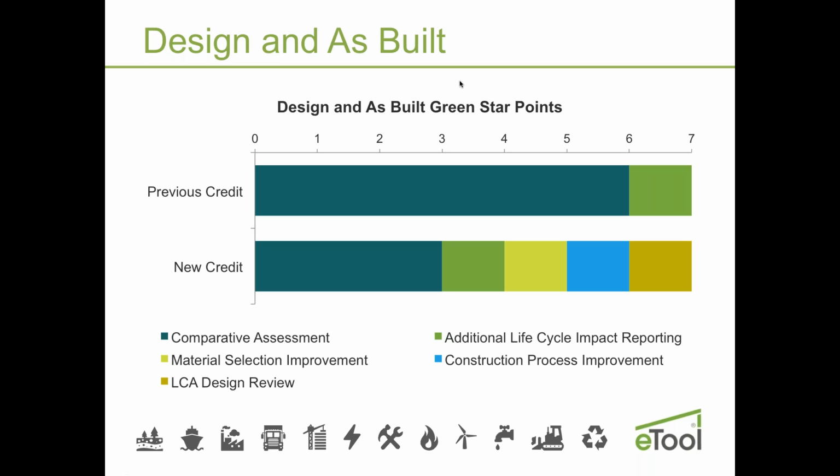So the first thing I just wanted to talk about was the design and as built tool. I'm just looking at how the previous credit ran. There were effectively 6 points available for a comparative assessment, and another point available for additional life cycle impact reporting, all of which were achievable using eTool LCD.